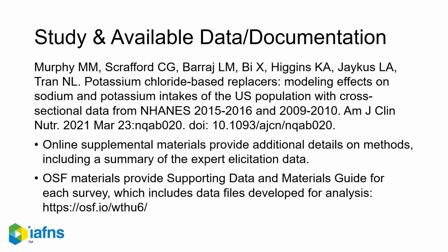With that, I would just like to also note that our study was recently published. The full results are presented in the paper and the online supplemental material. Additionally, all the data files that we developed to conduct the study are freely available on the Open Science Framework website where the study was registered.